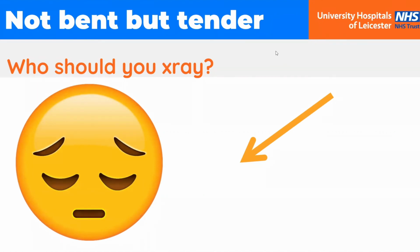Yes, we don't want to X-ray everybody. No, we don't want to over-radiate everybody. But at the same time, if it's equivalent to a flight to Spain, then you need to factor that in. Actually, if this is going to make them feel better, and there's a reasonable suspicion for a fracture, even though you think it's probably not, then it might make them feel better.